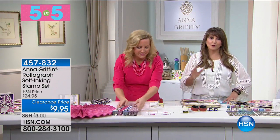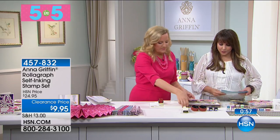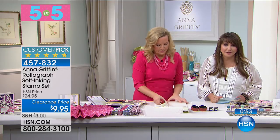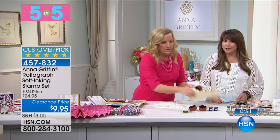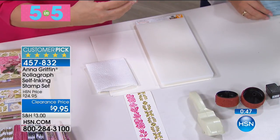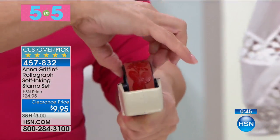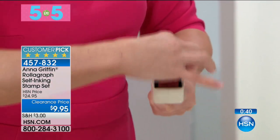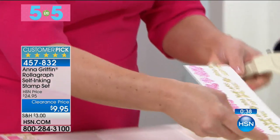We're coming back in with the rolling ink stamp. So this is $9.95, the Rolograph, and it's a self-inking stamp. Usually it's $25. Today it's under $10. What's amazing about this, I'm going to prime the stamp just a little bit so I can make sure that I have some ink on it. This is a continuously rolling pattern.